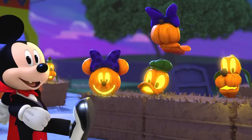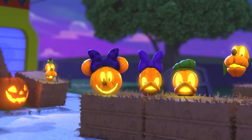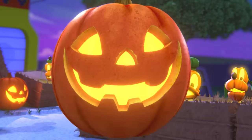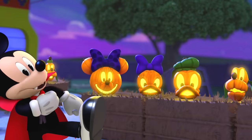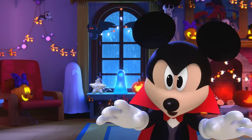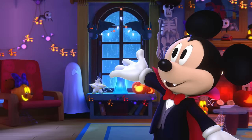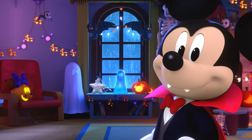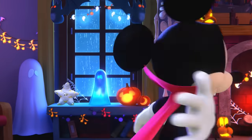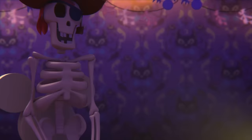Get the wiggles and giggles out! Come on, here we go! Now for a challenge. I hid my spooky starfish somewhere in the room. Can you find it? Oh, good job! Come on, let's go!